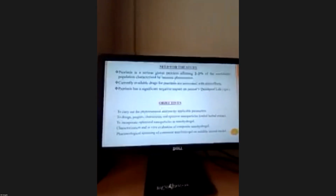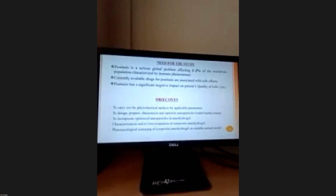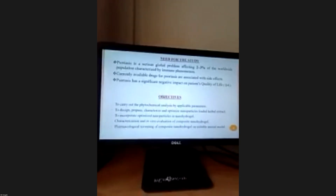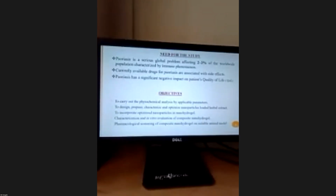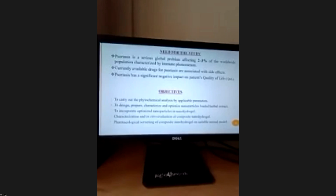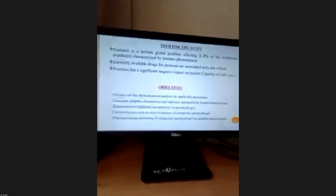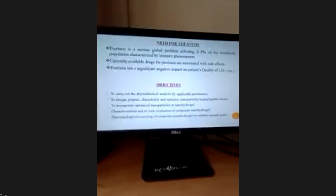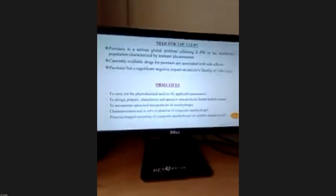Need for the study. Psoriasis is a serious global problem affecting 2 to 3% of the worldwide population, characterized by the immune phenomenon. Currently available drugs for psoriasis are associated with side effects, and psoriasis has a significant negative impact on the patient's quality of life. In the COVID-19 situation, some of these patients have had suicidal conditions.